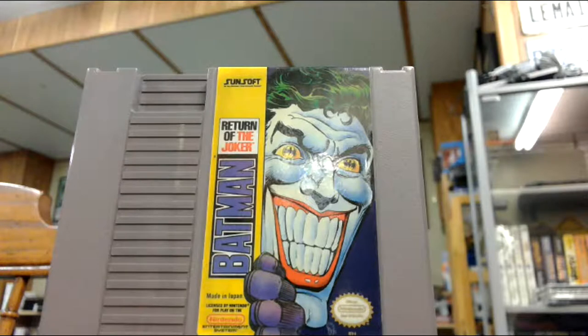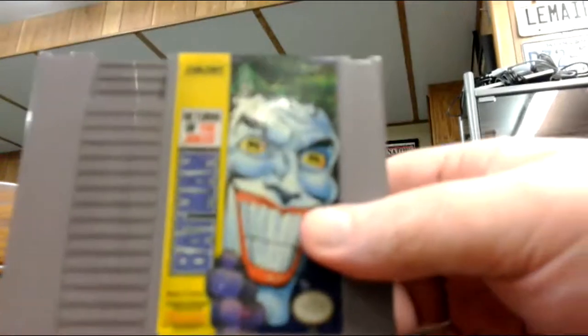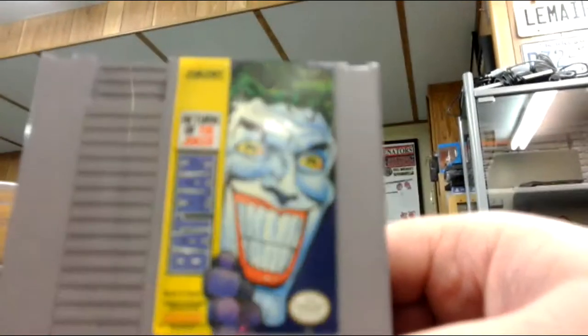It's interesting that Batman Returns was a Konami game. And Konami's a good publisher, don't get me wrong, but Sunsoft did a great job on the first two. And it seems weird that they would switch if they didn't have to. But Return of the Joker was a pretty fun one. Like I said, it's like the first one, but even better.